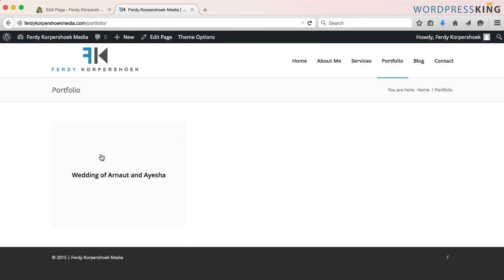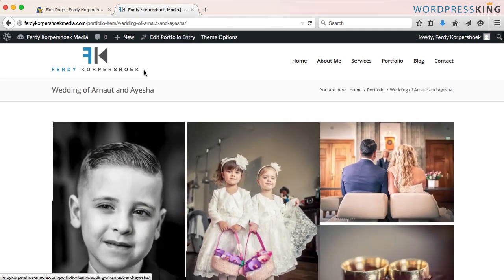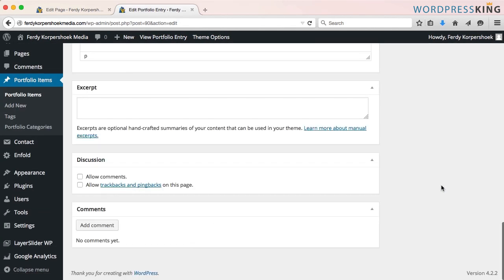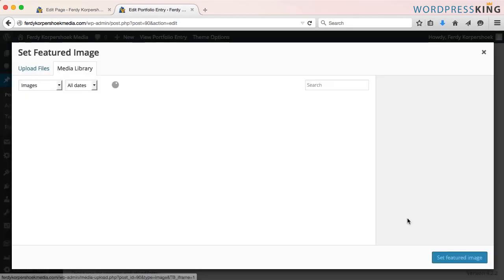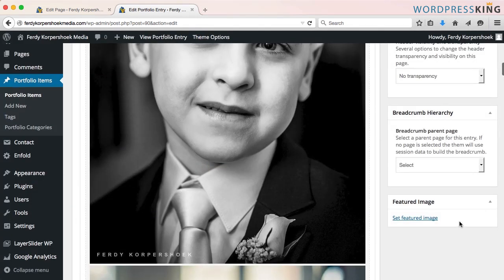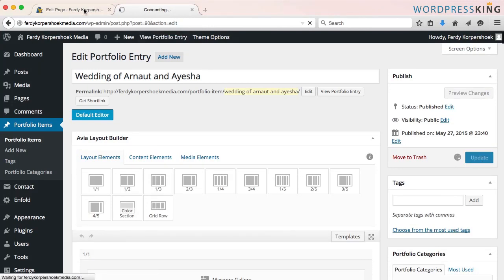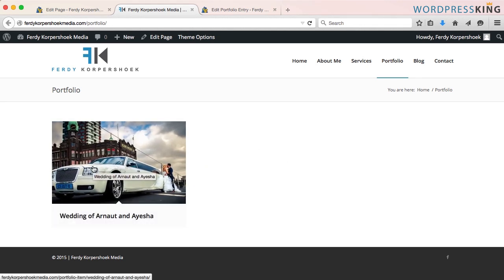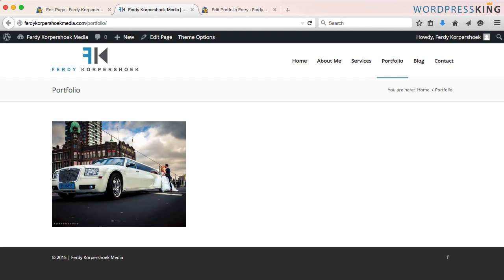And what do I see? We have no picture for it yet, so I click on it. I edit portfolio entry. I scroll down, set a featured image. And I like this one. So I set that one as a featured image. I update it. I view the page portfolio. Right now here it is. If I hover over it, then it zooms in a little bit and I see the title, Wedding of Arnoud and Ayesha.